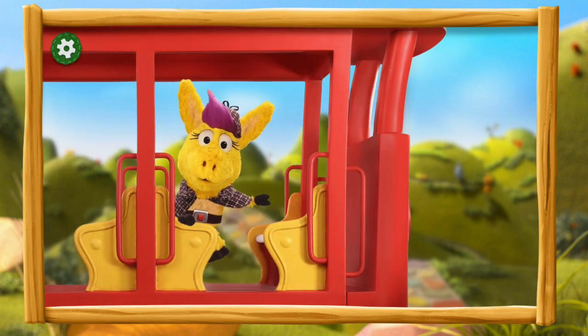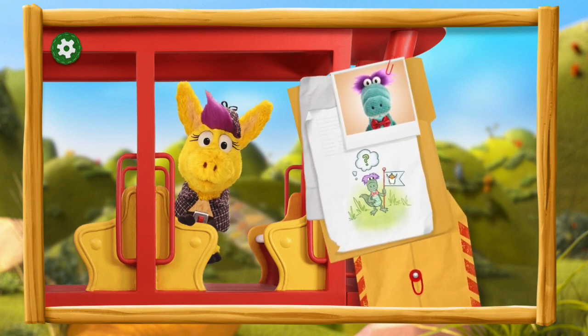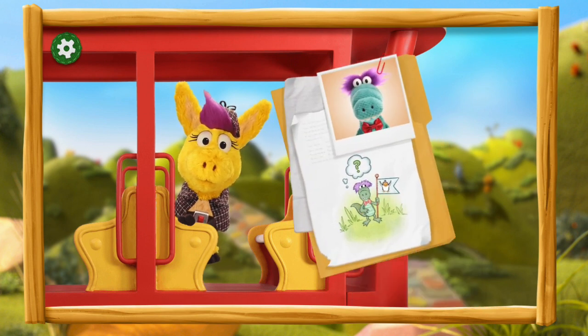Another pal needs our help. Let's open the file. Detective Donkey, I was playing hide and seek with my penguin pals, but I can't find them anywhere. Please help me find the penguins.